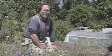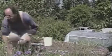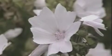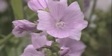Hello, I'm Byron Cook. Let's take a walk through the gardens of Sooke Harbor House, and I'll show you some edible flowers. This is a Malva moschata, common name muskmallow. It has an edible flower which is quite sweet. It's a white form and a pink form.